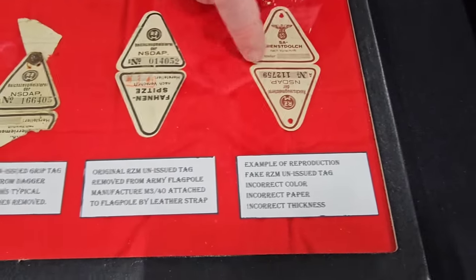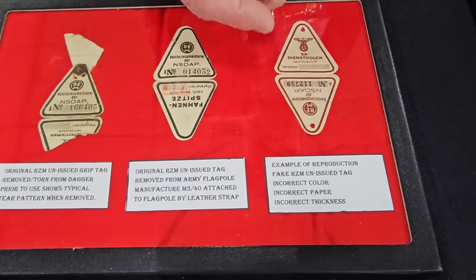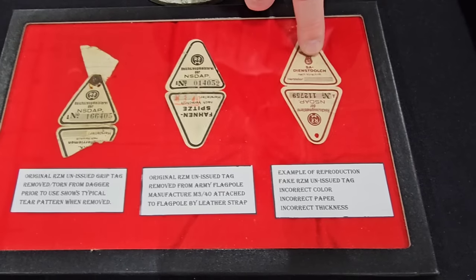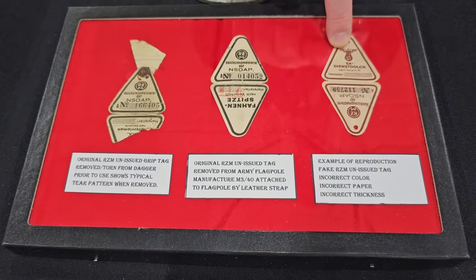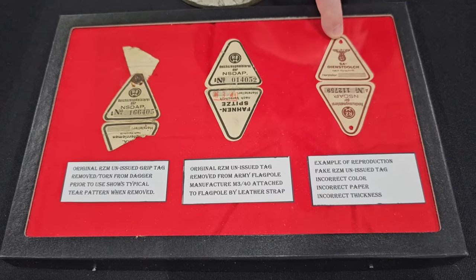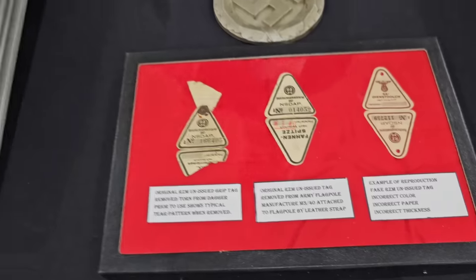If you feel the paper, it's much thinner, a different feel. And the ink that they used over time, it colored differently than this ink. So they used the wrong ink, and even the hole is incorrect. So that's a fake.